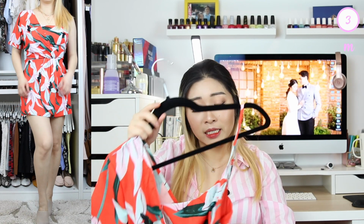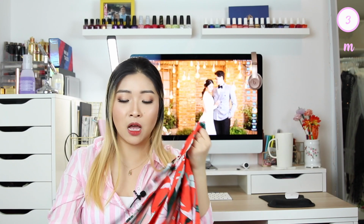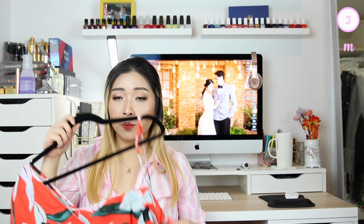But because it is like a swimsuit material, this material is kind of stretchy. It has a little bit of elasticity to it. It's not completely 100% no stretch. But nevertheless, it does have a zipper down its back to help you zip it up and put it on. This entire romper is double lined, so you will not be seeing anything through it.